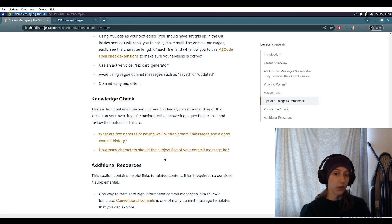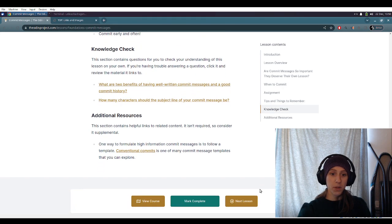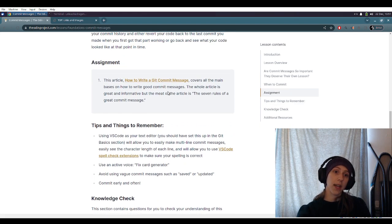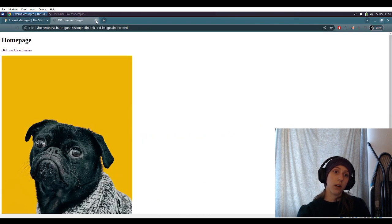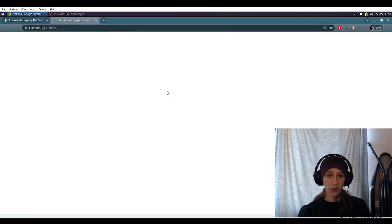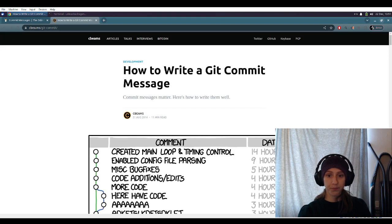So how many characters should the subject line of your commit message be? This one we haven't learned yet. This section contains one way to formulate high information commit messages, which is to follow a template. Conventional commits is one of many commit message templates that you can explore, so we might check that out later. But for right now, I'm going to exit out of our own project links and images and open up how to write a commit message.